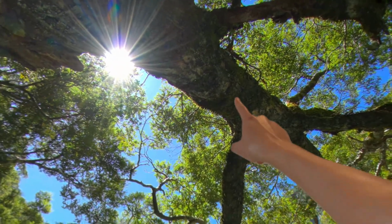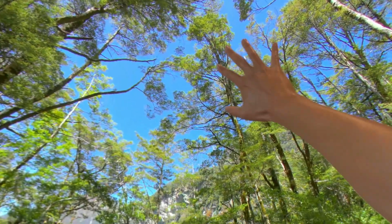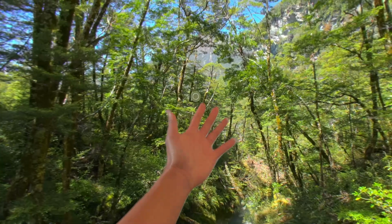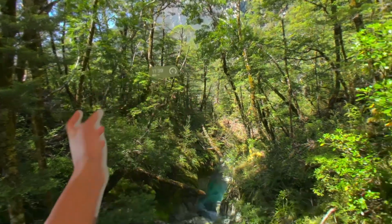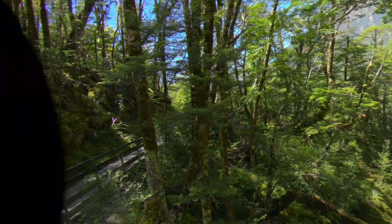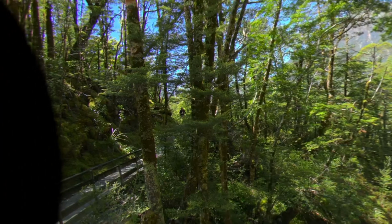Wow, look up at that tree. The pass-through is really good here. Look at that. Wow. This is done so well. Look at this. I move my hand quickly and everything's covered. I just wish it was 360 degrees. That black void in the background makes it, whoa, look at the person.